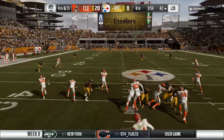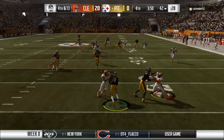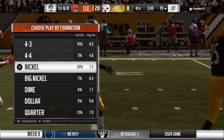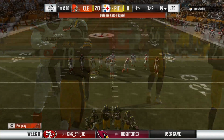44 on his first punt, and this is a good kick as well. This is taken around the 12. 43 yards on the punt. 7-yard return, and the Steelers will go on offense here, 1st and 10. And Pittsburgh getting set to take the field.